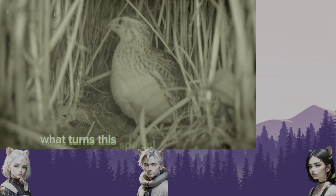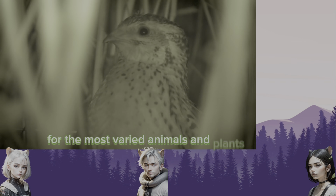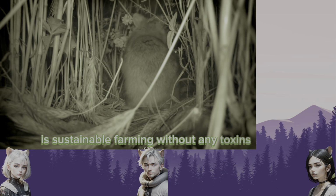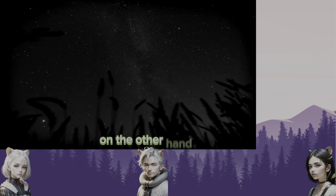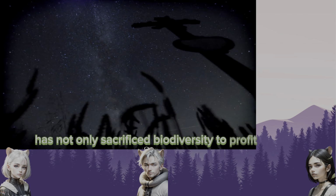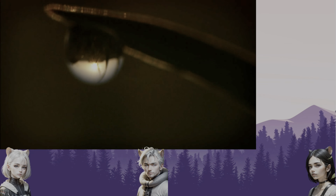What turns this special field into a habitat for the most varied animals and plants is sustainable farming, without any toxins. Modern industrial agriculture, on the other hand, has not only sacrificed biodiversity to profit, but also clean groundwater and healthy soil.